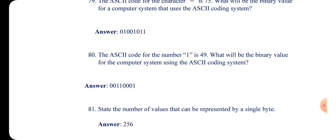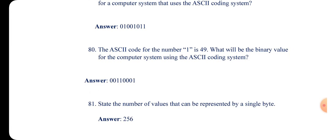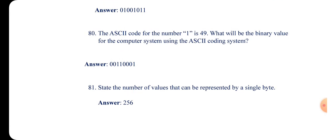Question 80. The ASCII code for the number 1 is 49. What will be the binary value for the computer system using the ASCII coding system? So for this one, use the same method. Questions like this may come in the form of fill-in. So you must understand the calculation for the ASCII coding system, and I've done the calculation. If you skip it, go back and check how I did my calculation. Watch the full video, you understand everything. All right, let's move on.